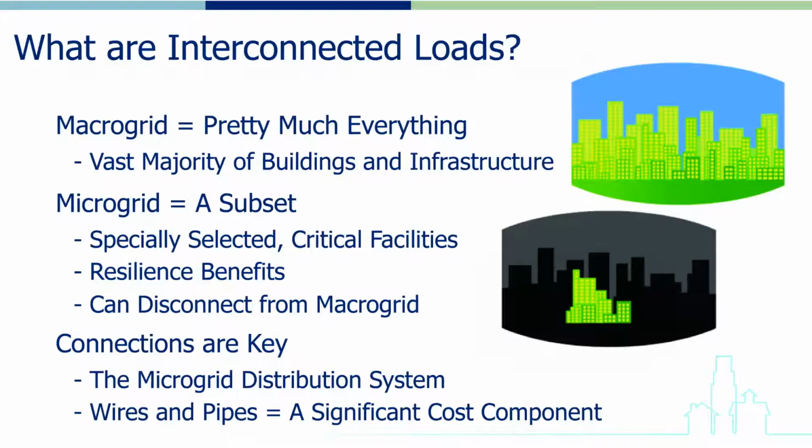A microgrid is a subset of specially selected critical facilities that connect to a much smaller grid and constitute the loads for that grid. They are interconnected and they provide resilience benefits and economic benefits to the community, but they can also disconnect from the macrogrid and keep operating in times of power outages and for other economic reasons. Connections are the key part of interconnected loads. The microgrid is a distribution system, and the wires and pipes that connect the different loads, in other words the different facilities or end users served by the microgrid, can be a significant cost component of the microgrid development process.